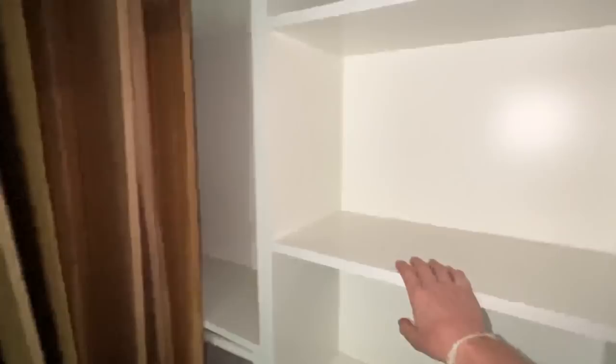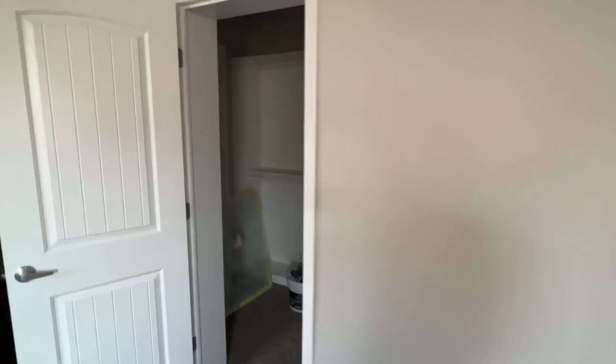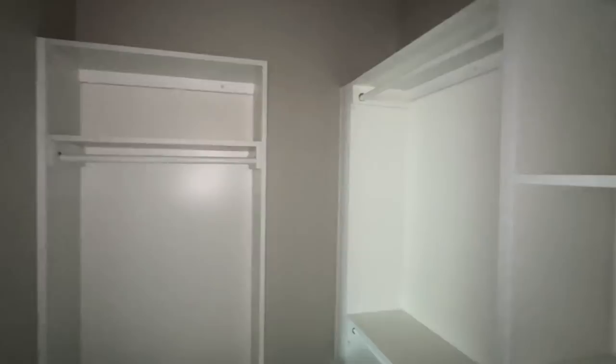We got the built-ins in this closet and, yeah, the other closet too. Speaking of that other closet, well, we got to do the last thing of this tour.